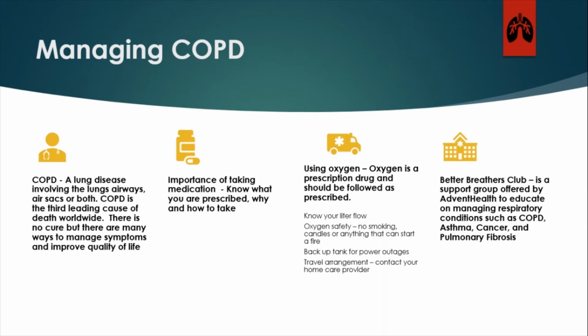Traveling with oxygen, especially if you're going to be having to get on a plane, if you contact your home care provider, they can give you the instructions on how to contact the travel company and get that oxygen on the plane and wherever you're going to be landing, to make sure that you have that oxygen during your travel and wherever you're going. So that's really important, to keep in contact with them.